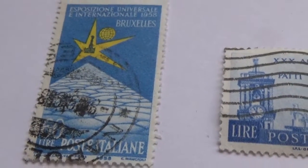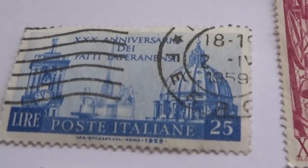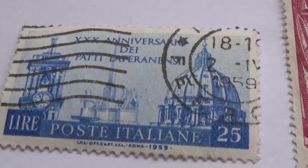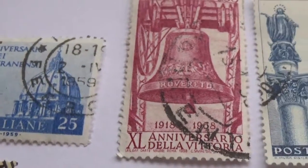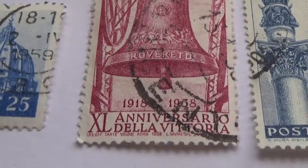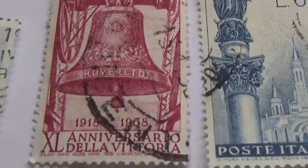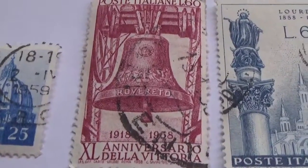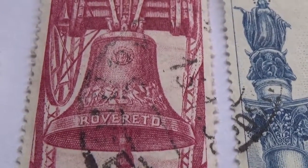Say 60, I believe. Then we have this one here, a 25, 30 anniversary. And we have the bell, 1915 to 1958. That's 40 years. Yeah, it's 58. All right. Beautiful design bell, isn't it? Look at that. It's got the extra design right on it. Isn't that a beautiful bell?